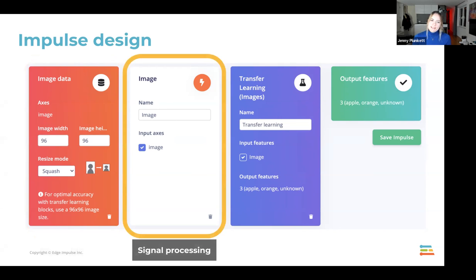This white column here is the signal processing block. Edge Impulse includes lots of pre-written signal processing code for you to use on your raw data. And the signal processing code is, again, important because it basically makes your model have less information to train on, which is important because these microcontrollers are really small and they need to be as efficient as possible. So the signal processing basically takes all of my raw image data, cleans it up, makes it either black and white or color, and then picks out the most important pixels or most important information of each image and passes that onto our machine learning block.